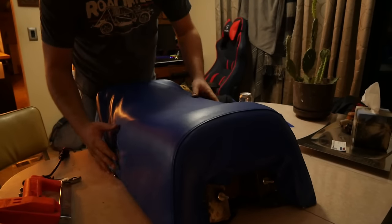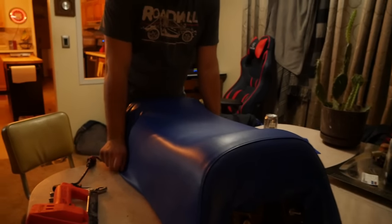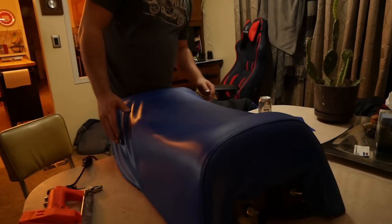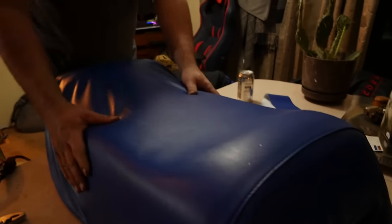Oopsie. Can you smell what I'm cooking? We'll get that front pulled down. We're a little off on our seam here, so I might redo that front part if I can. Overall, I'm pretty pleased with this. It looks nice. Comfy. Cool.